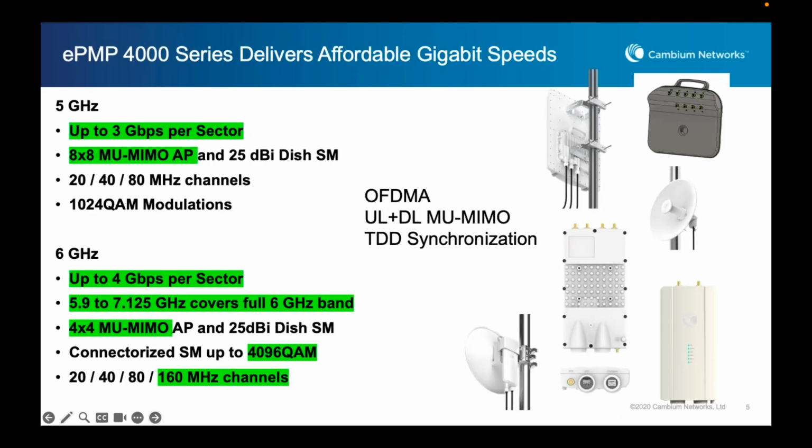A little bit about the product on the ePMP side. Like I mentioned before, the separate SKUs, 5 gigahertz and 6 gigahertz, are separate hardware. The 5 gigahertz can do up to 3 gigabits per sector. It's an 8x8 multi-user MIMO AP. It supports up to 80 megahertz channels and 1024 QAM modulation.